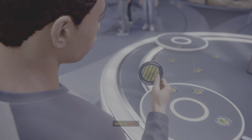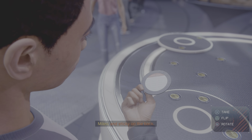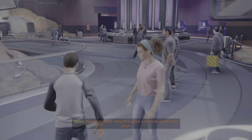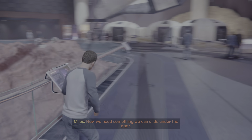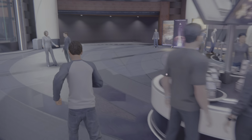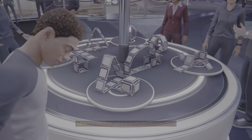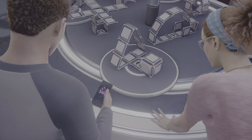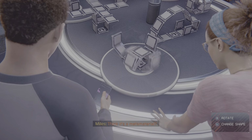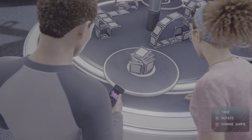Oh, hey, look. Solar mirrors. And sticky on the back. Perfect for tricking a light-sensitive lock. Now we need something we could slide under the door. Shape memory alloy. I could change the shape on the museum app. This stuff is crazy. Think it's a metamaterial? That's it. Take it. Don't let anyone see. Got it. Let's go.